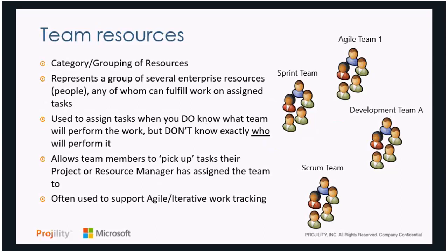It's really useful when we look at an agile or iterative kind of methodology where, again, we don't know who's going to do it. We're going to assign, maybe on the right, an agile team, a development team, a sprint team, or a scrum team. Individuals will be members of one or multiple teams, and by doing that, we can then do team capacity planning. We can assign teams to tasks and let individuals pick those up and report time against those. So team resources are very, very useful as we move into this bimodal method of agile and waterfall projects.